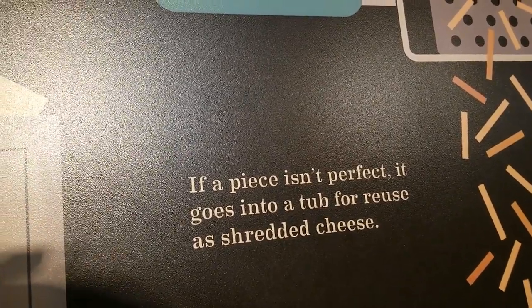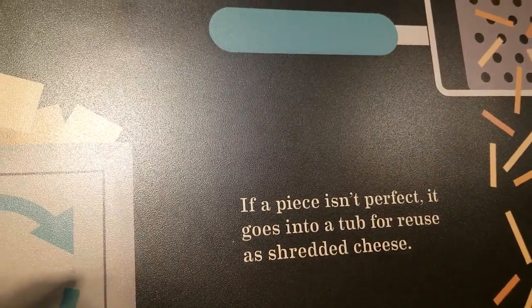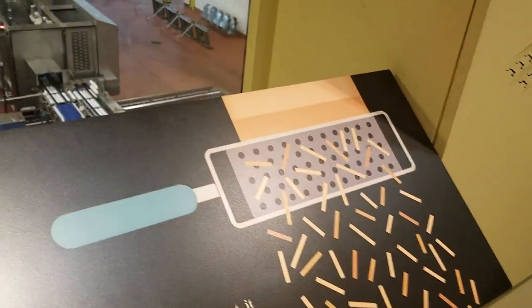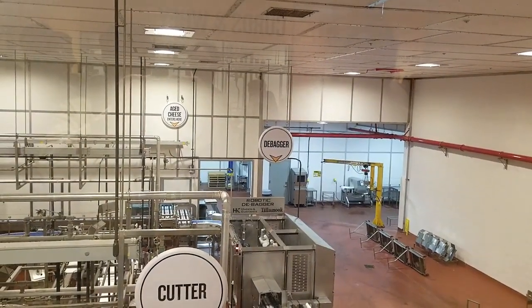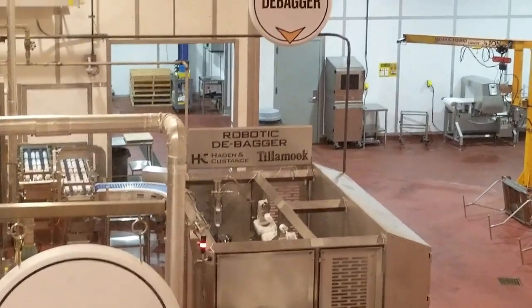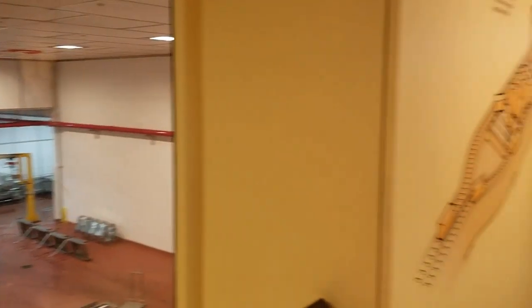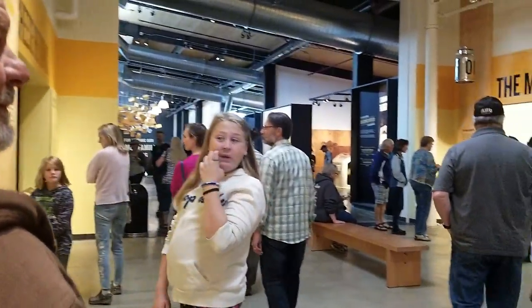If a piece isn't perfect, it goes into a tub for reuse as shredded cheese. Yummy. Robotic debagger. They have an ISO bagger and a debagger. All right, let's go check out some more of the cheese factory.